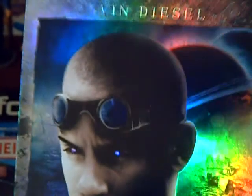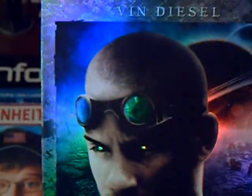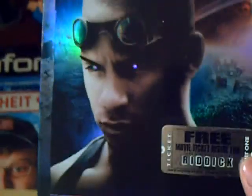But what makes this movie cool is Vin Diesel's Riddick. He's a very interesting anti-hero. He's considered this total badass, and he is, but he really doesn't do anything bad in the movie. All the people that surround him are basically the ones that do worse things. But the Riddick character I thought was really cool, and this one has this really cool multicolored foil look to it, which I thought was really cool.